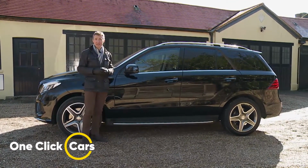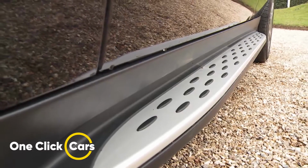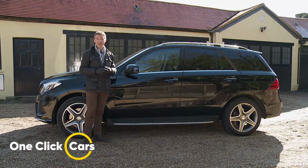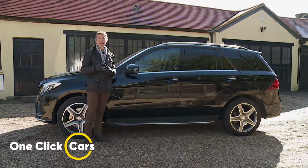Across the range, Mercedes offers an extra cost premium pack that gives you features like a panoramic electric glass roof, aluminium look running boards, 360-degree camera system and a memory feature for the electric seats. If you want to go further, then there's a premium plus package option which sees the brand include all of these things along with the thumping 14-speaker 830-watt Harman Kardon Logic 7 surround sound setup and their keyless go comfort system, so you can unlock and start the car without taking the key from your pocket.